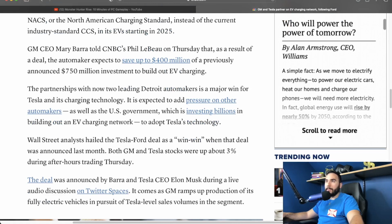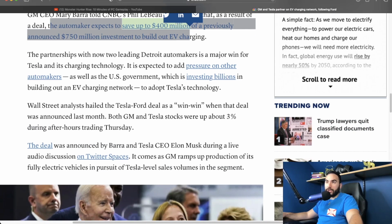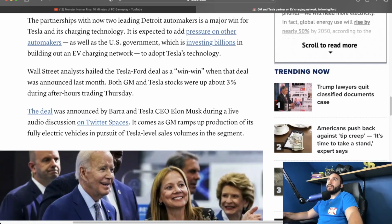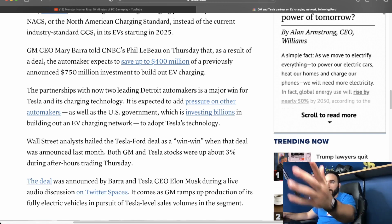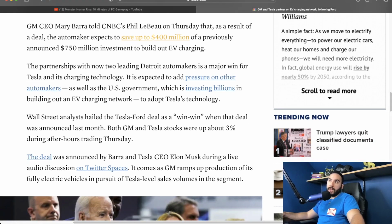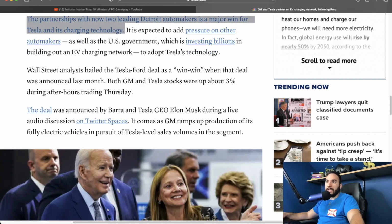And GM CEO Mary Barra told CNBC's Phil LeBeau on Thursday that as a result of a deal, the automaker expects to save up to $400 million of a previously announced $750 million investment to build out EV charging. That's a big deal right there, guys. I mean, not a crazy amount of money for the magnitude of these companies, but still a decent amount, right? $400 million. You've got to realize how big GM, Tesla, all these companies really are. But yeah, they're going to be saving up to potentially $400 million, and the partnerships with now two leading Detroit automakers is a major win for Tesla and its charging technology, no doubt about it.